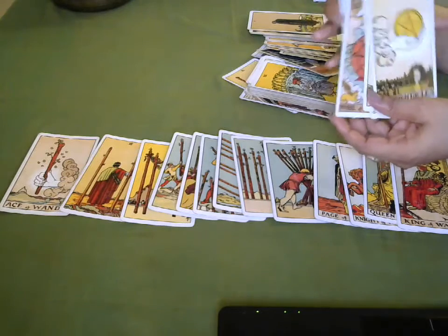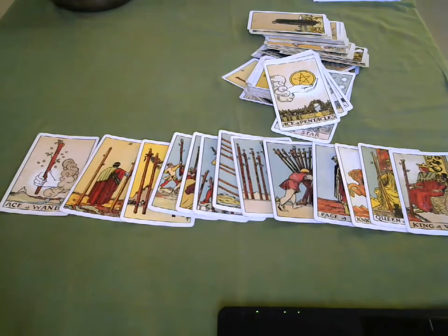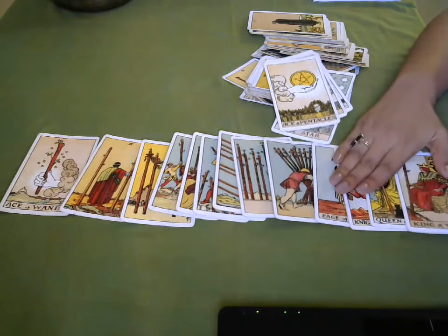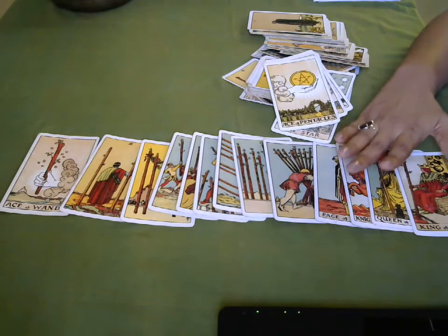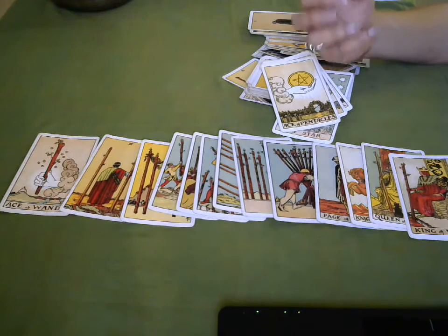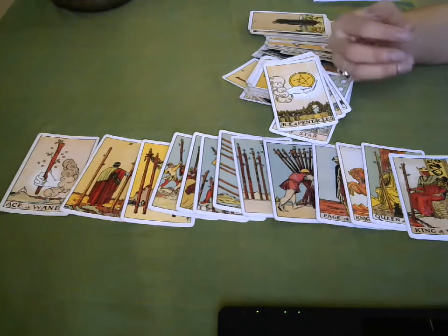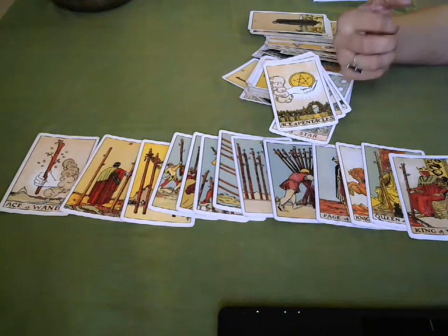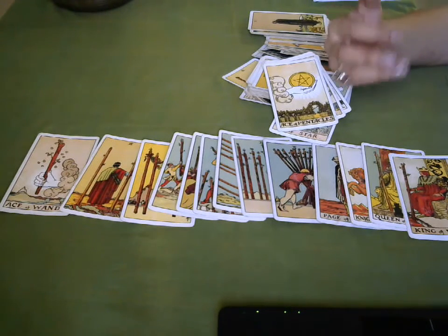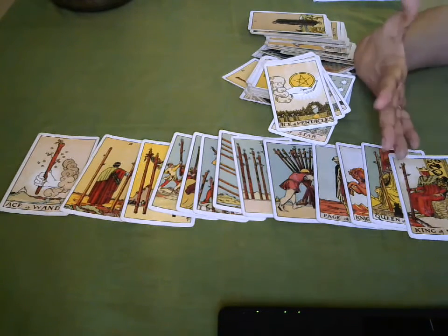And the most important of all is my intuition. All of us are intuitive in our own way. It's just that we have not discovered it. Once you start dealing with tarot over a period of time, you become more intuitive. When I say become intuitive, you're already intuitive, but you become aware of the intuition that you actually have. You connect with your inner self.